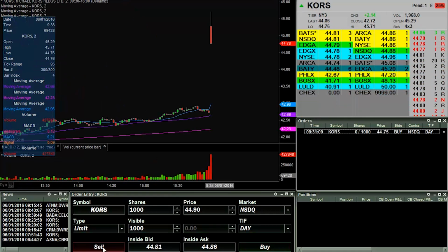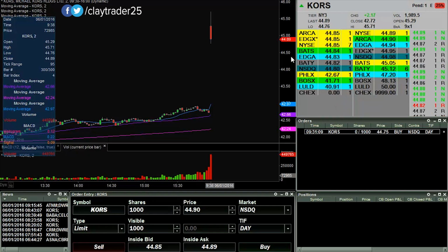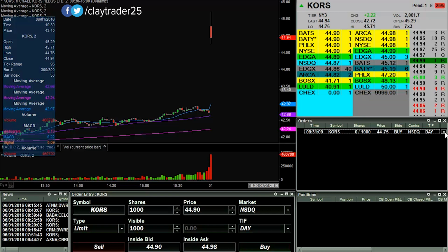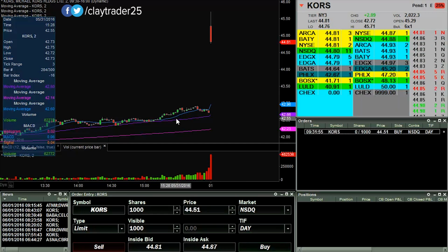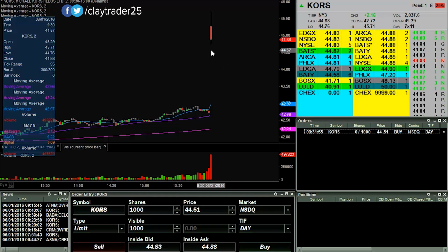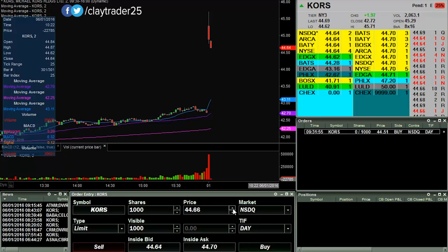Have an order in to pick up some shares here at 44.75. And of course it goes down to 44.76 and then bounces. So I'm going to go ahead and adjust that to 44.51 at this point in time now, because that was the move I wanted right there. So we'll see if it can get down there a little bit further. And there we go, getting a continued pullback here.